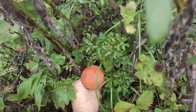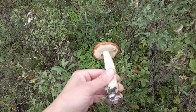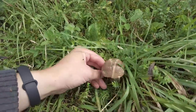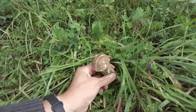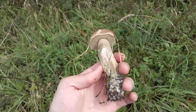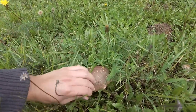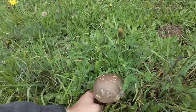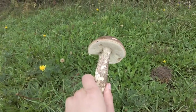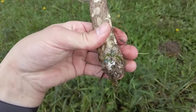This one is very nice, very young. This looks like a young slate bolete. Yes, very nice. This looks like another slate bolete, a very big one. Beautiful. This one also stains blue.